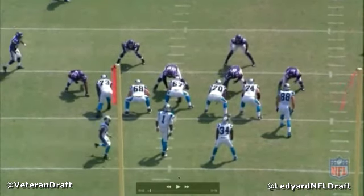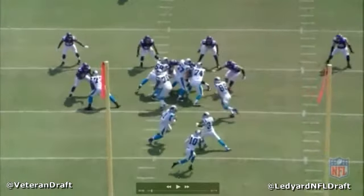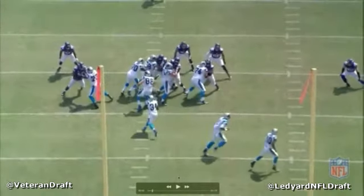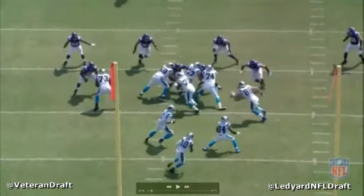So here we go. We got Ginn coming in motion here. I think is that Philly Brown? It might be Philly Brown, but either way. Oh, yeah, excuse me, Philly Brown.